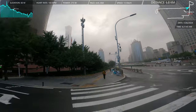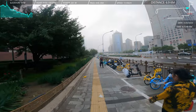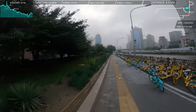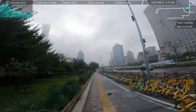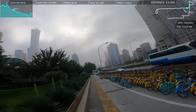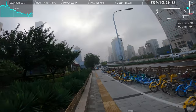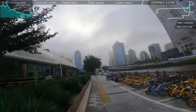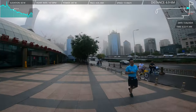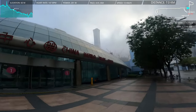Should I go that way? Maybe. I'm close to turning. I need to turn. The main building I want to see is on the left hand side. No, I'm not there yet. I probably could though. China World Trade Center.